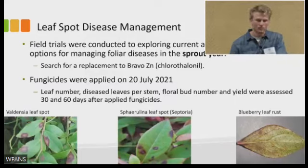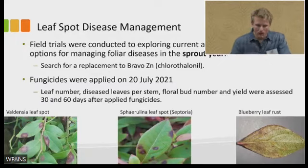So the basis of my project is field trials looking at current fungicides and then also future fungicide options. And this is sort of as a replacement to Bravo or Chlorothalonil, which Dave mentioned earlier. So in my field trials this past year, in 2021, fungicides were applied on July 20th, and that was at the first sign of rust. So, scouting the field, we had our plot set up, ready to go, and then we started to see some rust, so that's when we applied our fungicide.